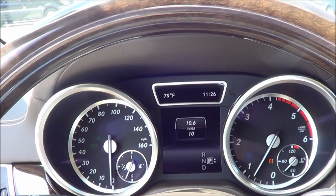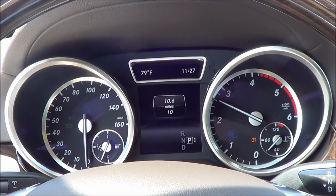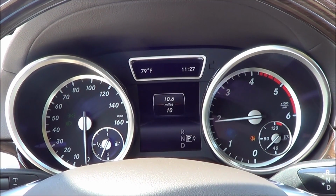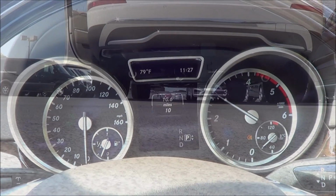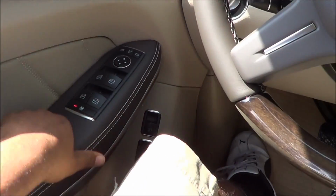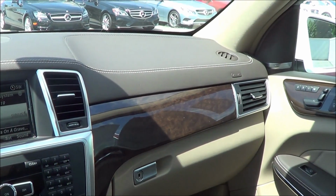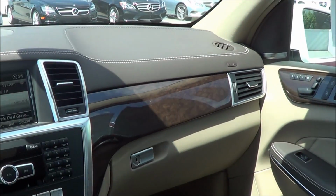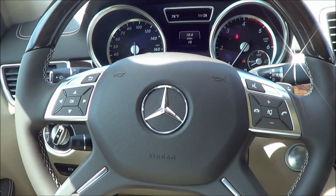And let's go ahead and rev up this monster and see what kind of soundtrack she makes. All right. Now, first thing I'm noticing is that there is a little bit of clattering from that diesel engine, but it's definitely not what I expected. I tested out a Chevy Cruze diesel the other day, and there was much clattering in that, but this is way more refined.